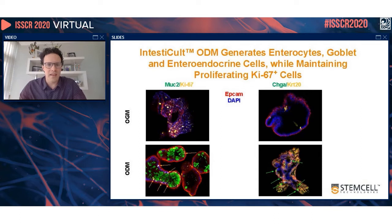We can look at immunofluorescent staining in order to see this in a little bit more detail. On the left side here, we've got an immunofluorescent marker for MUC2, which is a marker for goblet cells and mucus, and Ki67, which is a marker for proliferating cells. On the top left, you'll see an organoid that has been grown with intestinal OGM. You'll see it contains quite a number of Ki67 positive cells, but is largely absent for MUC2, showing there's no goblet cells present. As that organoid is differentiated with intestinal ODM, it starts to appear a lot more goblet cells. But importantly, if you look closely, you'll still see a small number of Ki67 positive cells, showing that some proliferation is still taking place.